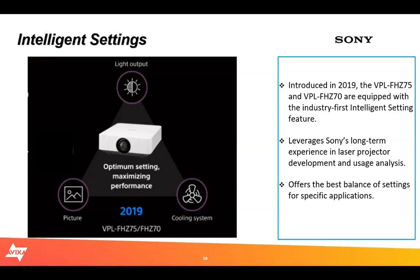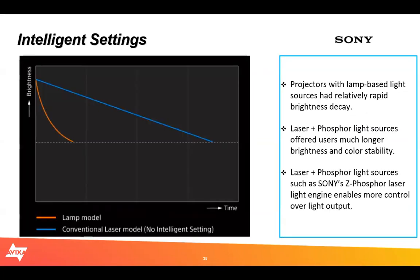Now the high lumen projectors incorporate this function as well as the new version of this, which I'll describe here in a second. So this functionality leverages Sony's long-term experience in laser projector development and usage analysis. So that's a key part of this, is that we understand how projectors are used in certain environments and what is the best setting for those environments. And that's what this does. It offers the best balance of settings for specific applications.